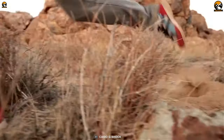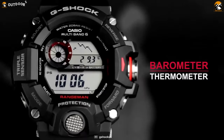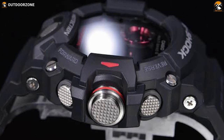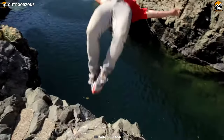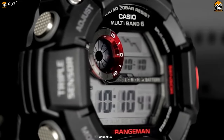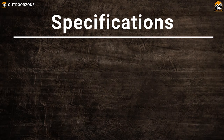It is specially designed to stand up to the most grueling conditions imaginable. It comes equipped with a triple sensor, which makes it capable of keeping altitude, barometric pressure, temperature, and direction readings at your fingertips. It features cylindrical buttons that provide outstanding operation and improved resistance to impact. It is water resistant up to 200 meters, making you able to run your operation even in the water. Its digital compass measures and displays direction as one of 116 points, while its time calibration signal reception system receives up to 6 times a day to make it as accurate as possible.